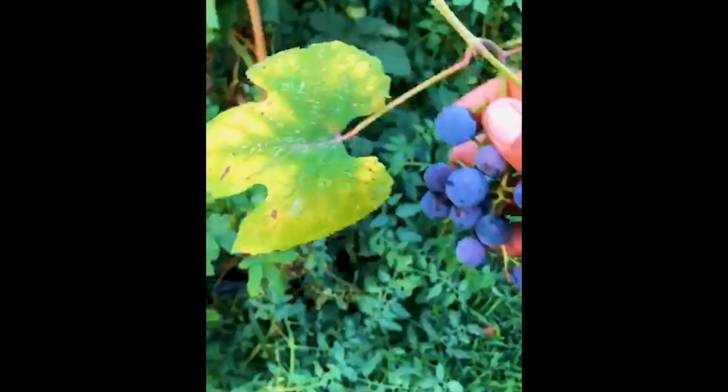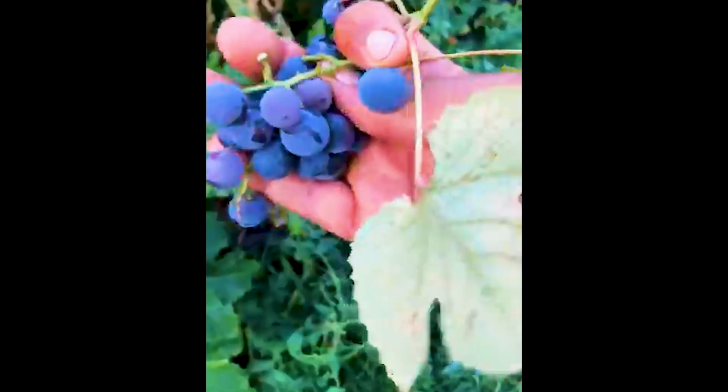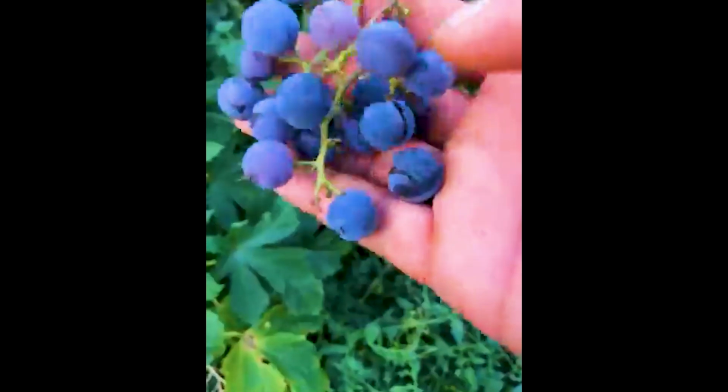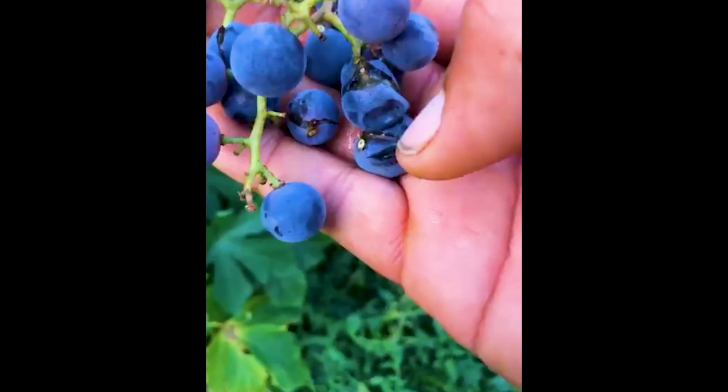Let me come over here. I got some more, and I love these right here. These are so beautiful. Nice clusters. Let's try this one here. You can see that. Let's look at the foliage. Look at the leaf right there. Very healthy. Look at the cluster. Healthy cluster. Oh, very good. That's the cedar.